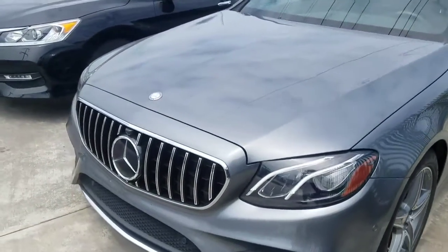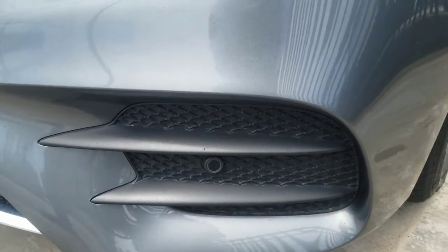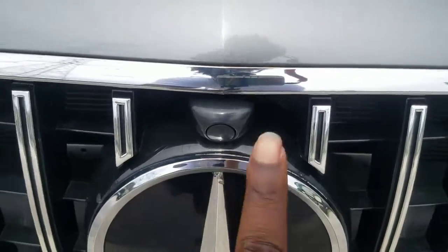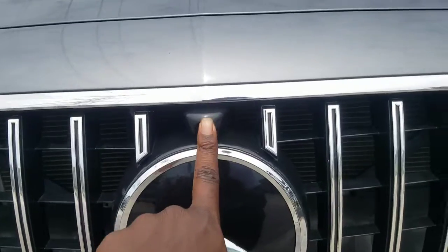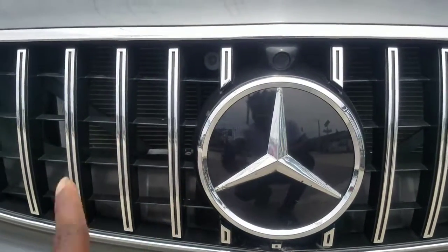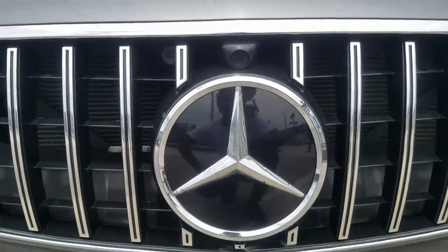Okay, now look at this. Every car has parking sensors around it now, see, one there, then this one. There's actually meant to be a camera here, but this one does not have the camera, and as it doesn't have the camera, I'm pretty sure it doesn't have the radar detector. So it's very likely this one does not have the self-driving abilities.